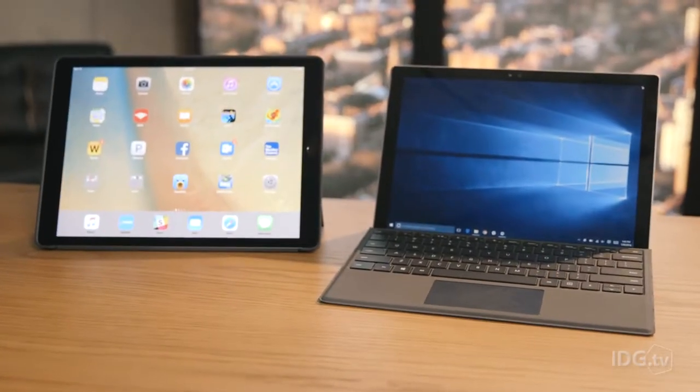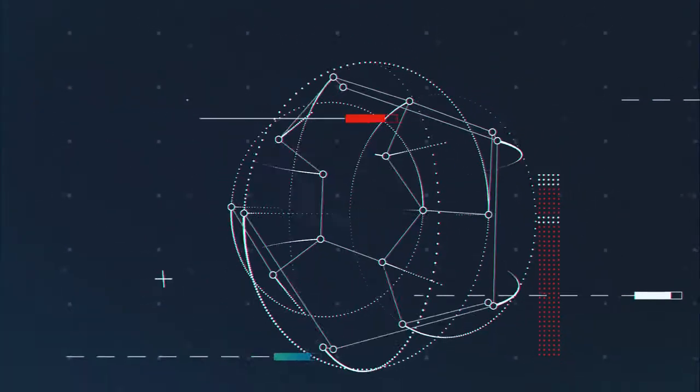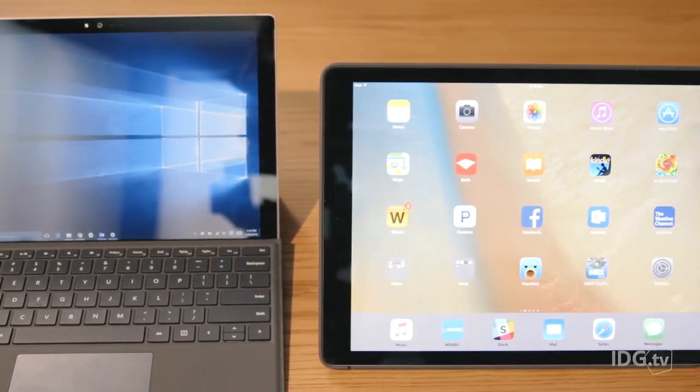Up until now, Apple hasn't entered the tablet hybrid market. But with the iPad Pro, it finally has an iOS device that can compete with the Microsoft Surface Pro 4. In terms of portability and design, it's really a draw. Both devices are sleek, lightweight, and feature a high-end finish.